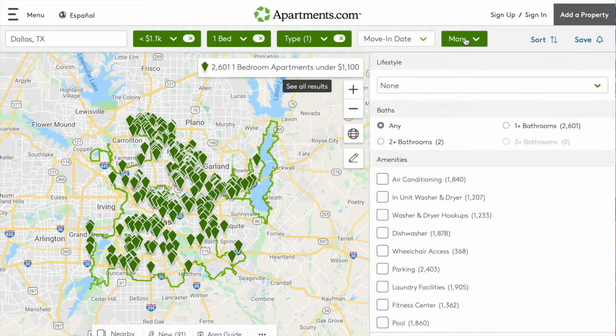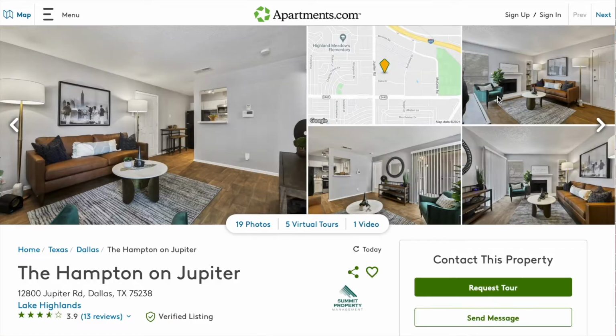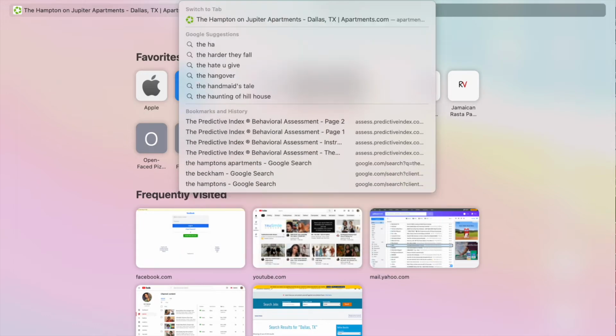Now I'm just clicking on this so you can put your own preferences in and you can see some of the options they have to offer. And you can also add in a move-in date, but I'm not for this example. Now we're going to click into one of the apartments that popped up. Now let's just pretend like we were interested in that apartment. Next thing you know, I would Google it.